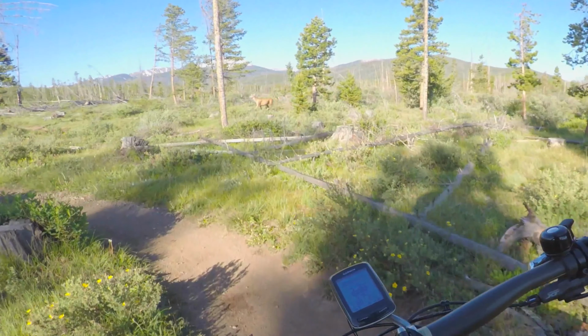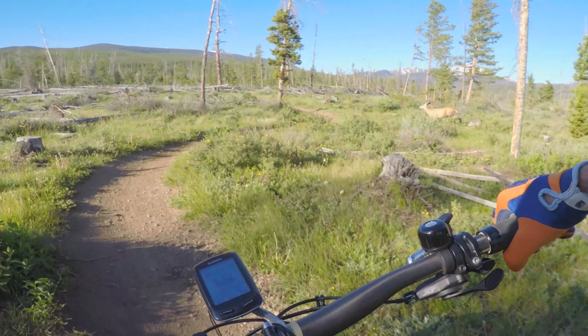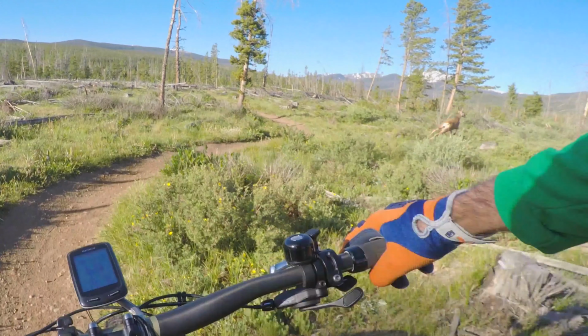Oh, a deer. Almost had a run in with a deer.